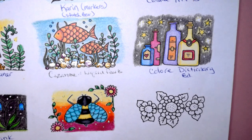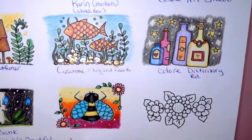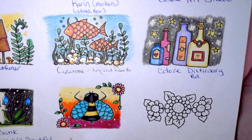So now we're done with this picture, and it's cute and it's beautifully colored. The pigments went down fantastic. It blended beautifully with the Caran d'Ache blender pencil.